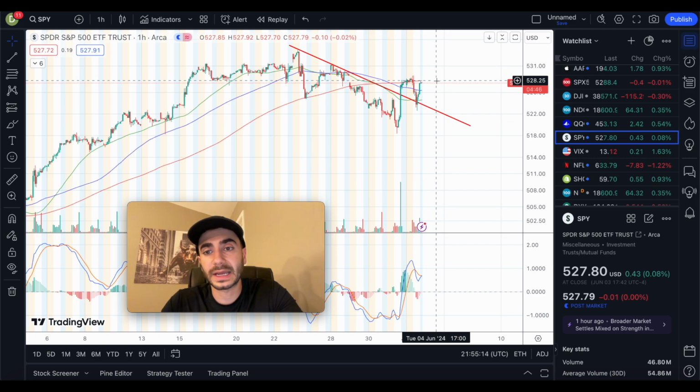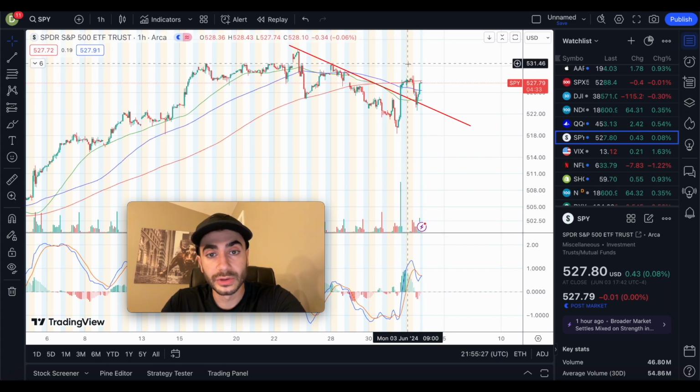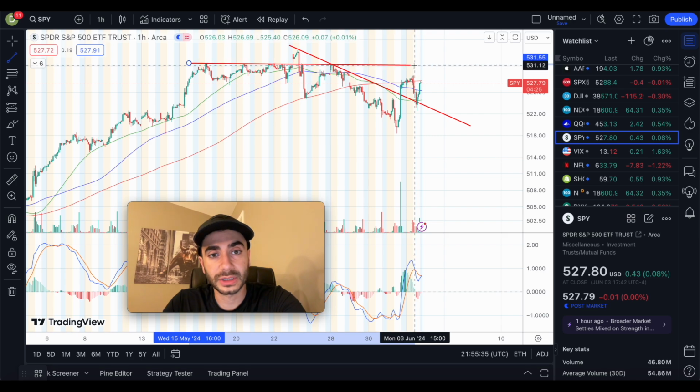But resistance at $528.25. Right now we're at $527.80, so approaching it. But at the same time, we have extreme difficulties passing the $530, $531, $532 price point. You can see horizontally right here. Actually, not $532 exactly, but it's $531 and some change. So I'll just draw it out just for two seconds. It's not a great illustration, but you get the idea.